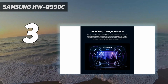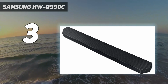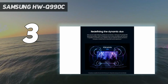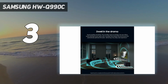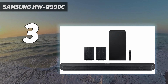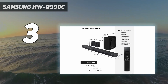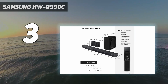Audio performance. Even when the Samsung Q990C is being pushed to its limits, it maintains an excellent quality sound without distorting. During our testing, we found that most trebles managed to stay clear and crisp even at higher volume levels. As for bass, the dedicated sub delivers a controlled sound that is deep and exciting. However, this struggles when playing music. Design. The Q990C comes with 4 components that are a bit chunkier than previous iterations, so it does take up a sizable portion of your living room.